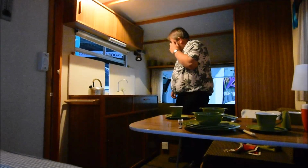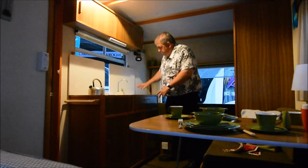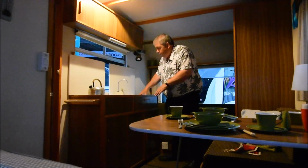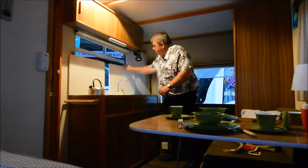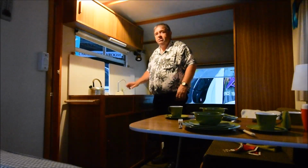Let's get across this kitchen. Right, big window here, another gas light up here. The sink, not stainless steel, it's plastic. It's a plastic sink with drainer. Stainless steel sinks didn't come in until the early 70s. Of course, that pops down, so you've got your worktop. And what's this?